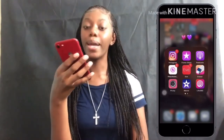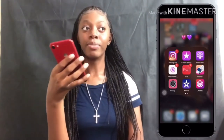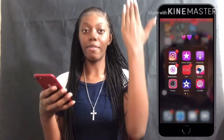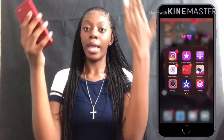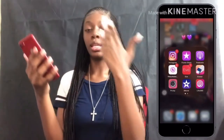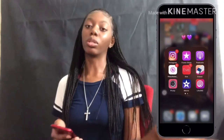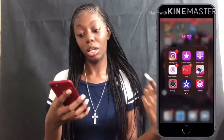Next app is Pixlr, which is a photo editing app where you have a photo right here and a photo right here and then you blend them in. That's basically what happens. You blend two photos together, or overlay two photos together, or do a collage or something. That's basically what the app is.